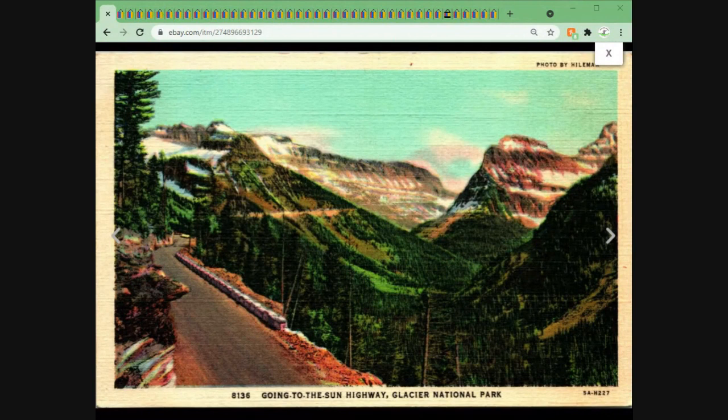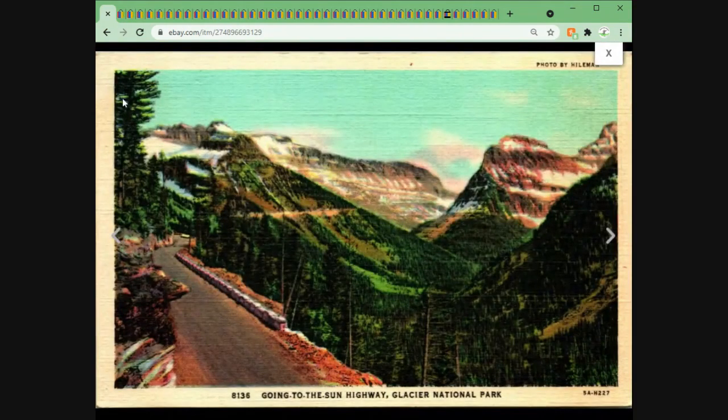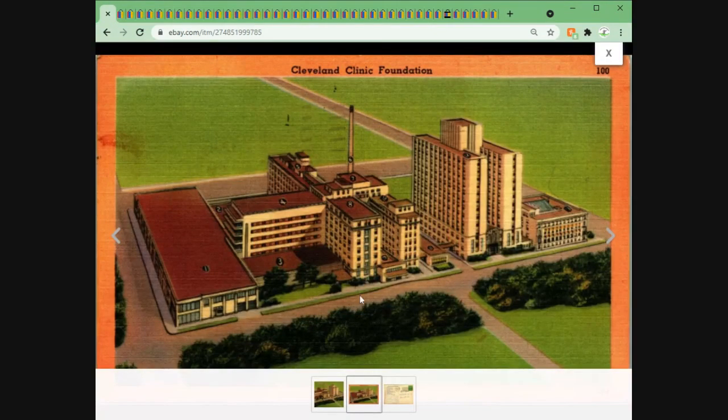Sold a lot of Montana cards in this round to a couple different buyers. This is the Going to the Sun Highway at Glacier National Park. This one, again, is linen, not white border. We can see just even right here by the texturing on the card, easiest way to tell the difference. I know for a lot of you who know your postcards, it's an easy thing to know, but we get some new people here.